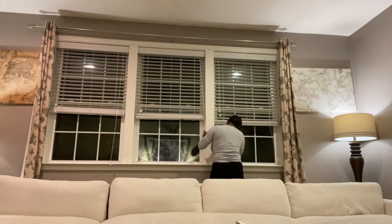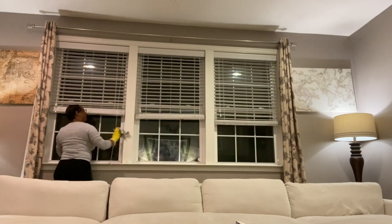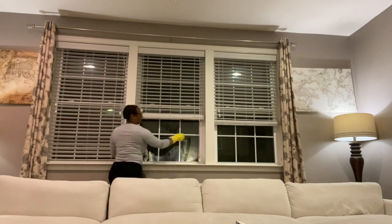The windows are the one place that collects a lot of dirt and dust. You need to clean the ledges, not only sweep them, but you need to wipe them down as well with cleaner and disinfectant.